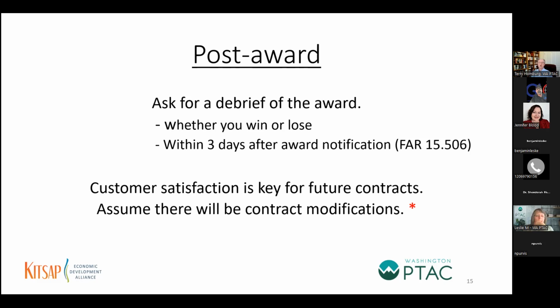Okay, so the Federal Acquisition Regulation provides the guidance as to what the federal agency can disclose to you and what the federal agency cannot disclose to you. What's really important here that I provided on this slide in parentheses is FAR Part 15.506. That's a section that you can go to and see everything that the agency is required to debrief you on, information to provide to you.